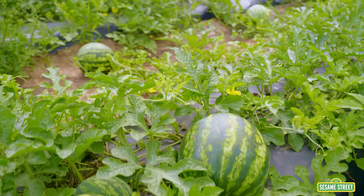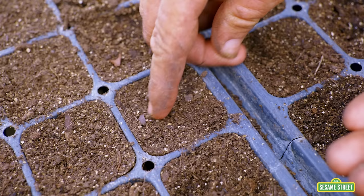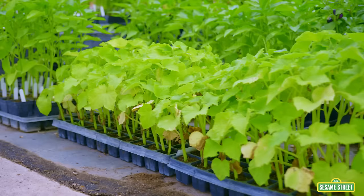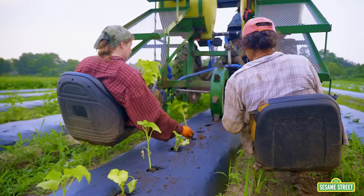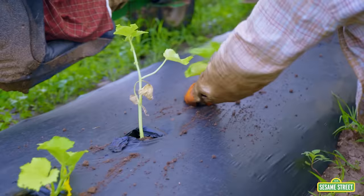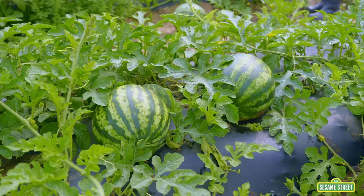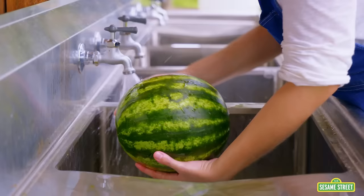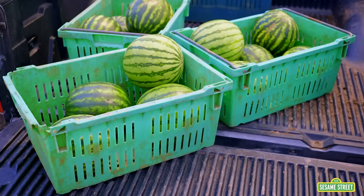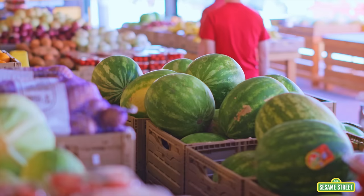Watermelons are a type of fruit that grow on vines. We plant the seeds indoors, and after a few weeks, we move the vines outside into the field using a cool farm machine called a transplanter. When they're big and ripe and ready to pick, the pickers walk in a line and pitch the watermelons to each other so they can load them on a truck. Then the watermelons are cleaned, sorted, and put in crates. Then they're sent to the grocery stores and farmers markets for people to buy.